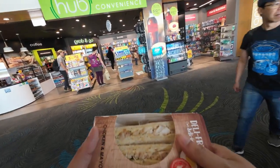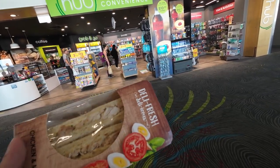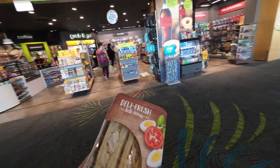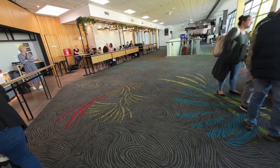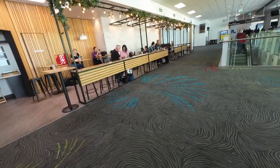Okay, we got this sandwich for $9. I think both of us can at least have a snack right now. We are going towards gate number 33, from where our boarding is.